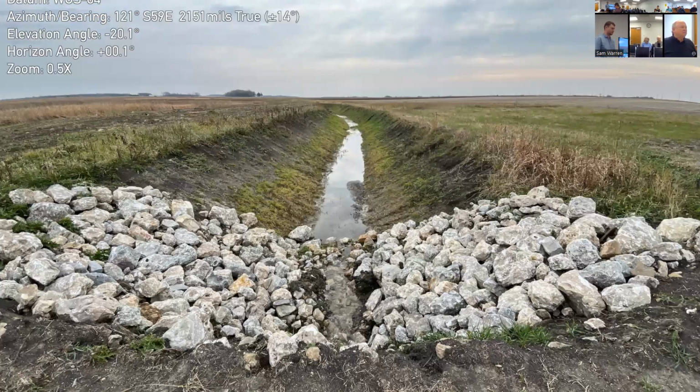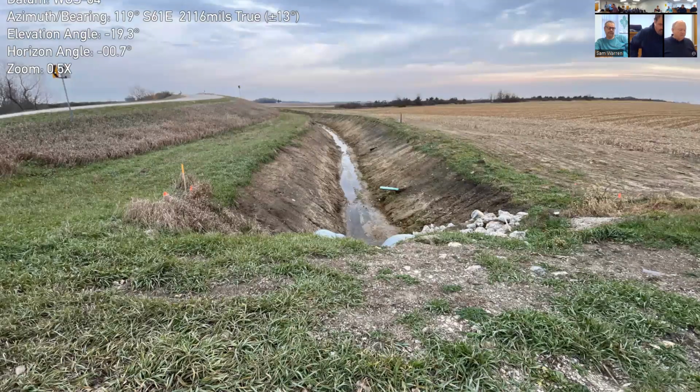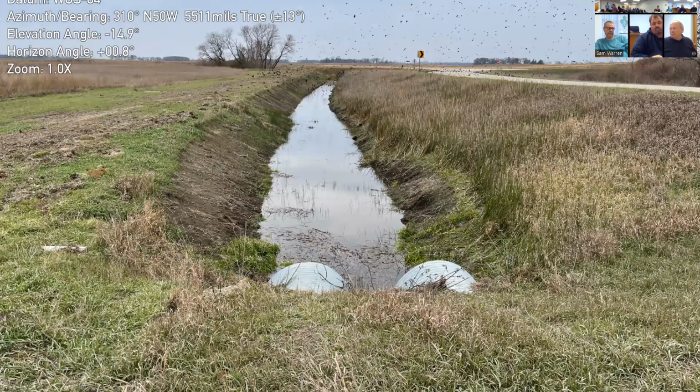Any other comments or questions? Hearing none, I will take a motion to close this public hearing. So moved. Second. I have a motion and a second. All those in favor say aye. Aye. Aye. Motion carries. I will reconvene the regular session, and is there a motion to approve the drainage claims?